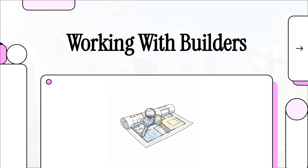Welcome to today's Explainer. We're diving straight into the highly lucrative but honestly sometimes kind of misunderstood world of new construction. We're going to unpack the exact playbook real estate professionals use to expand their inventory and become absolutely indispensable new build experts for their clients. So, let's just get right into it.